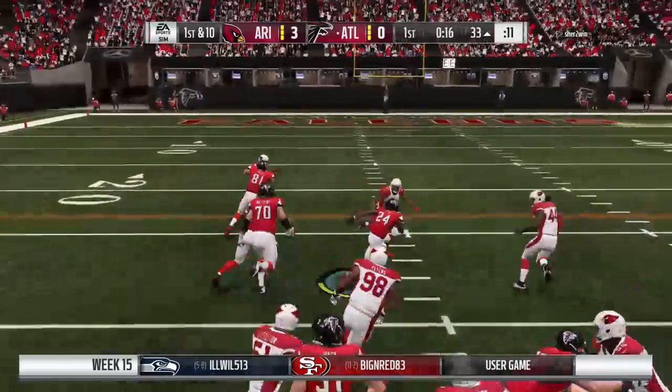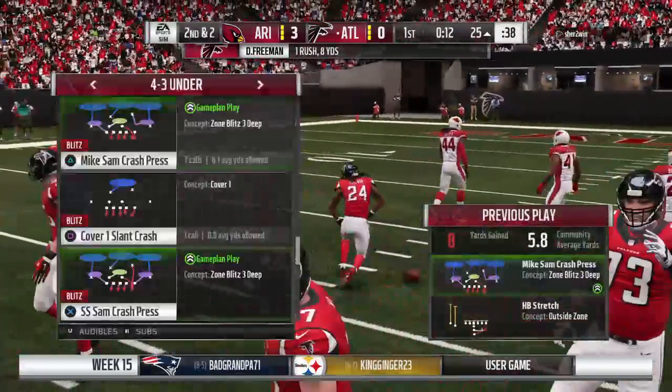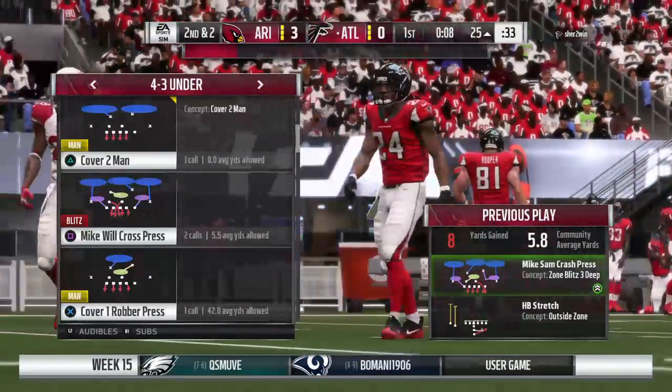They'll run for the first time with Devontae Freeman. And he's going to take this one down to the 25. A good run there on 1st down, and it'll leave them with a 2nd and 2.